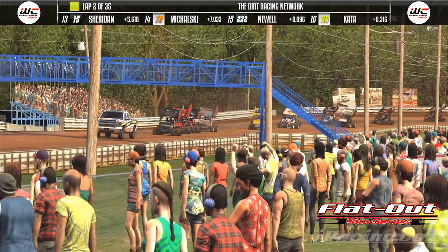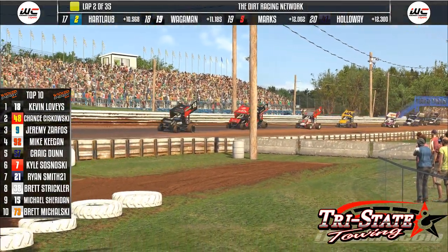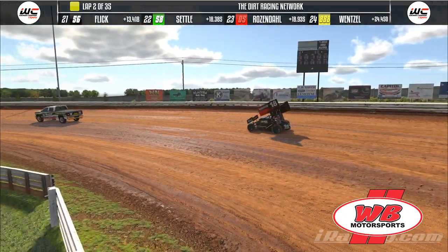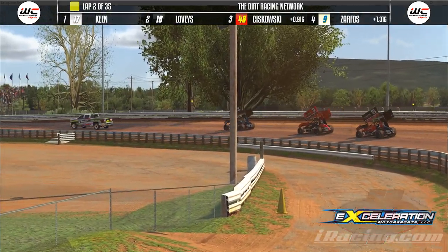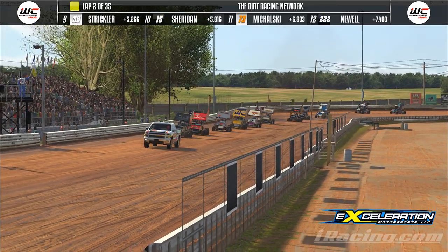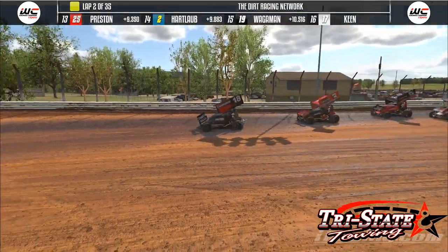So see if this is looking right. It's Loveys, Siskowski, Zarfos, Keegan, Dunn, Sosnowski, Smith, Strickler, Sheridan, and Mikulski, the top 10 after 2 of 35 laps. The light's going to go off on the pace truck. We're going to go green again out of turn 4. 33 laps still on the board.